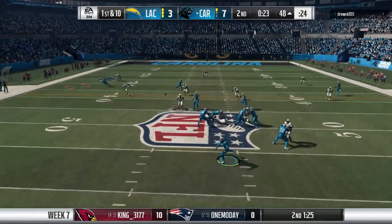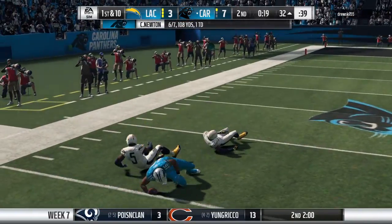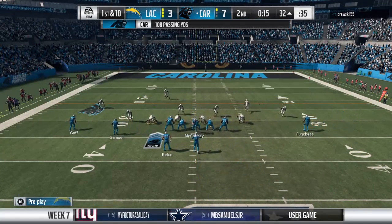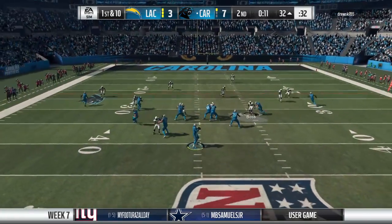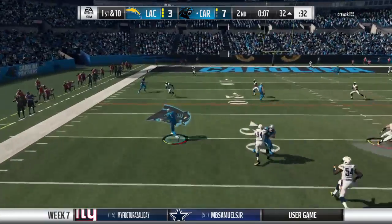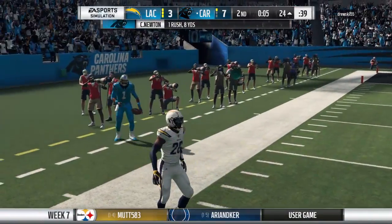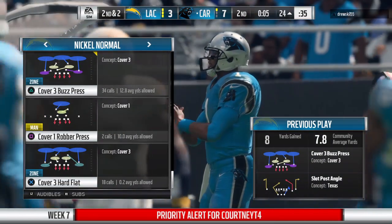On 1st and 10, Newton. Throwing left side, it's complete. And he gets this inside the 35-yard line. It'll be a gain of 16 for number 16. Back to throw, Newton. Dancing to his left. And he'll be out of bounds just inside the 25-yard line. He'll get 8 on the scramble there. It'll be 2nd and a couple.